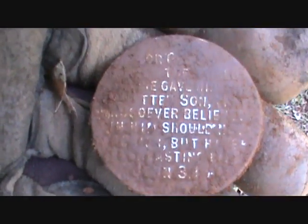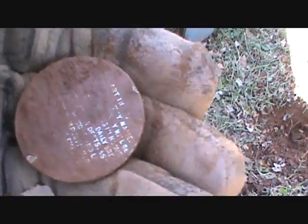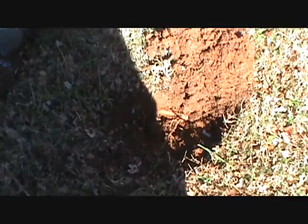It's like we got a token or something. Let's see what it says. Huh, whole bunch of writing on there. Man, writing on both sides. Usually there's a picture. It must be like a religious token or something. See where I nicked it right there? It was under the little root in the hole there. It's aluminum.